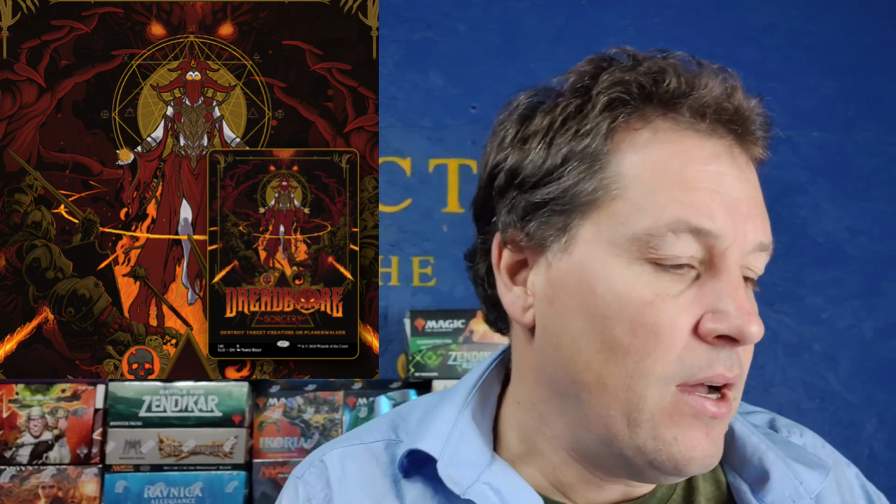So, the next one is Dreadbore. Originally done by Vance Kelly. Really cool. Sorry, it is done by Vance Kelly this time. The original was done by... Can I read it? I can't remember. Can't read it. It's too small. The Dreadbore done by Vance Kelly this time. Really cool. Not a costly card really. I think a couple bucks maybe these days. So no one's chasing after the card.